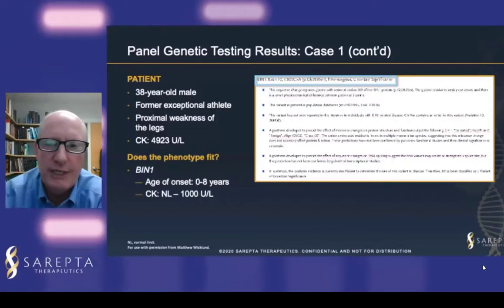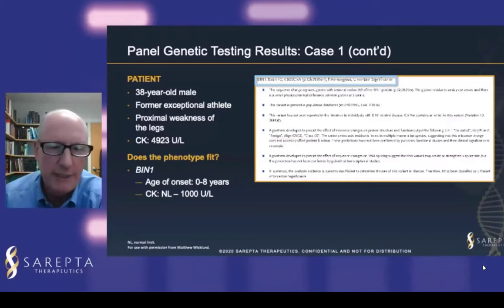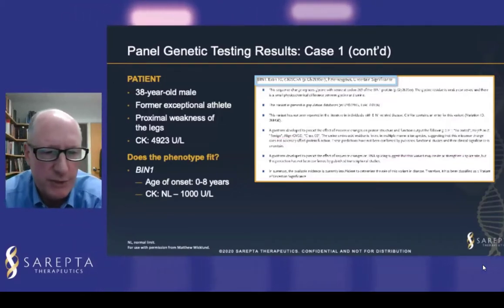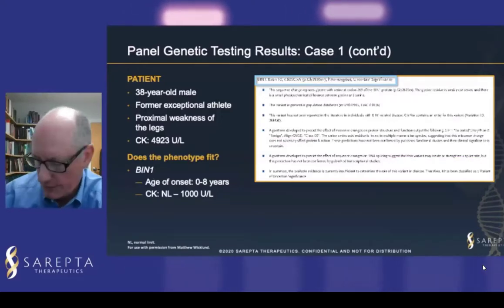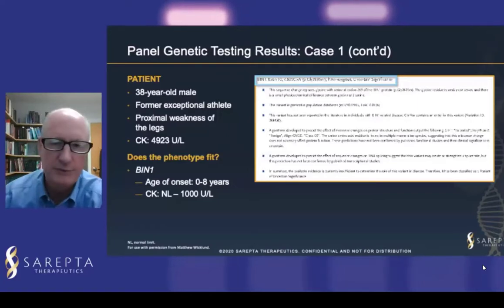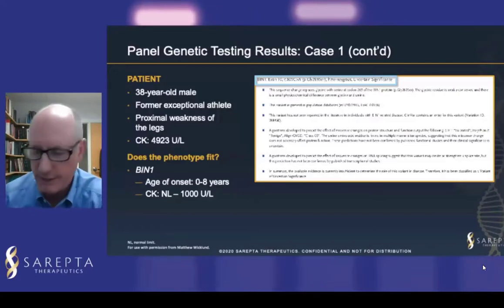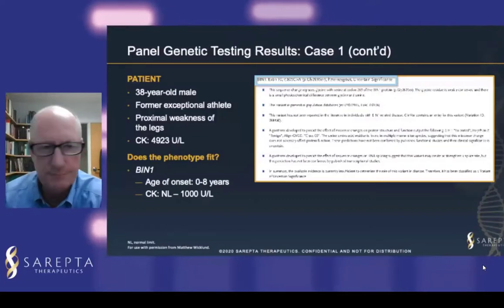So once you've looked at the genetics, you do have to go back and say, does the phenotype fit? And in BIN1, you can look at the following. The age of onset is usually 0 to 8 years, and this gentleman was an exceptional athlete until he was in his 30s. And then again, the CK level usually is normal and really never is above 1,000, and therefore the CK level doesn't fit. So I think we can throw out BIN1 and the rest of those variants, and this gentleman does have LGMD2L, or anoctaminopathy.